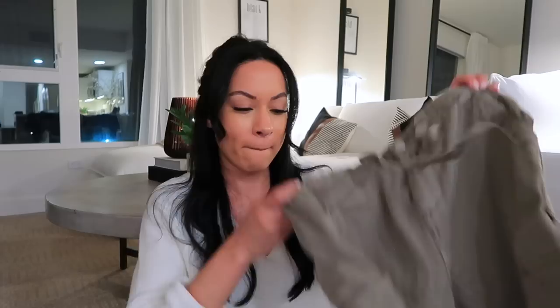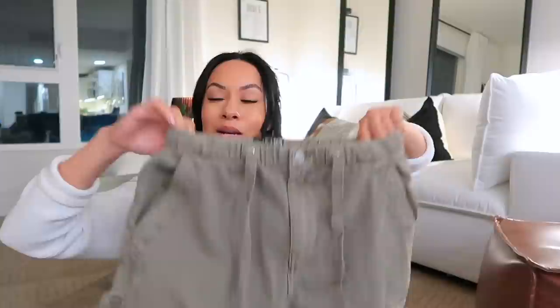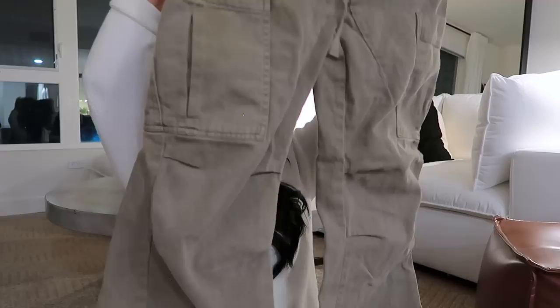I also got another pair of cargo-ish pants that are loose at the bottom. These come with ties. They have pockets at the thigh right here. I like the color. I don't have pants like this in my collection. I bought the infamous Amazon cargos. I'm too tall for them, but I'm obsessed with the color and the style of these pants. I don't think I'm gonna take these, but I just got them because I like them.